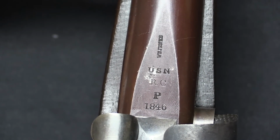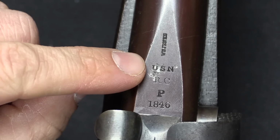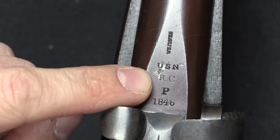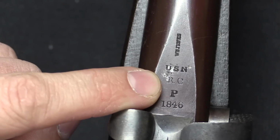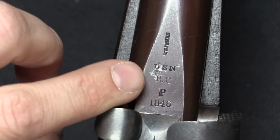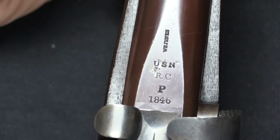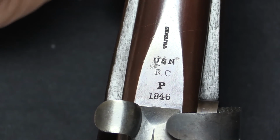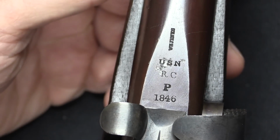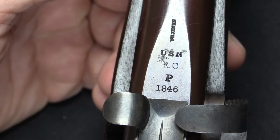Up here on the top of the barrel, we have some more markings. We have William Jenks again. We have USN because this is a United States Navy property gun, and then the inspector who actually accepted it for the Navy, his initials were RC, and that was Rufus Chandler. There were 4 different inspectors who were involved in the approval of these guns. And then 1846, P is just, by the way, a proof mark on there. 1846 is the date that this one was actually acquired or manufactured. So this is later in the production series.